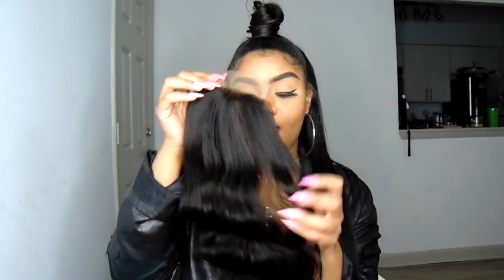I'm obsessed, and I cannot wait to get a wig made out of this. Y'all are gonna love it, and I'm gonna dye it too because I really want to know how it dyes. Like seriously, I love this closure. Now let's get into these bundles.